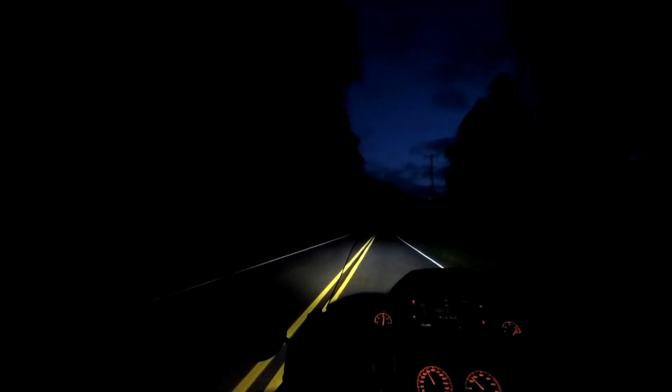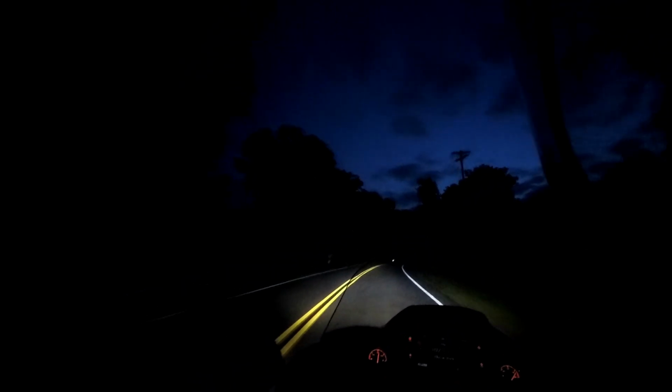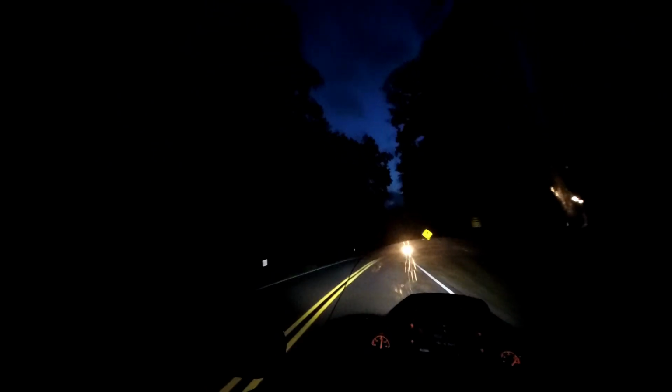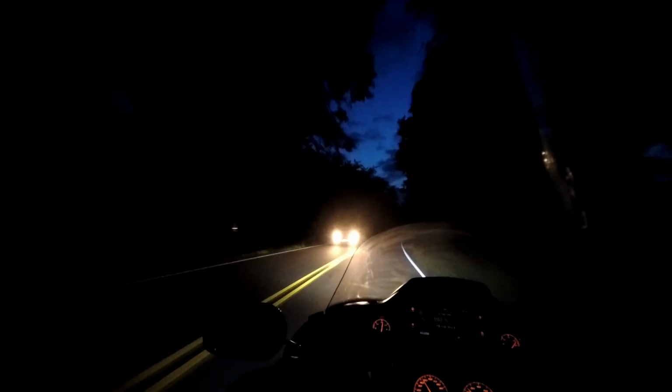One man, one darkness, one ride, and a couple of high beams. Look at that light, baby. LED power. Oh, car coming. Gotta kill the high beams.